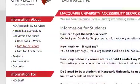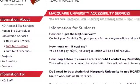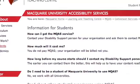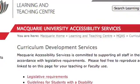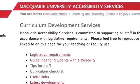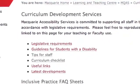The Disability Support Unit then refers those students to MCAS, and MCAS then, in liaising with the student, determines what the correct supports would be, what sorts of things we can do to help, what formats would be helpful to them. MCAS also assists lecturers directly in looking at courses and saying, well, yes, this is accessible, or no, it's not, if lecturers have a concern about whether a particular piece of content that they want to use in their course is accessible, particularly for online courses.